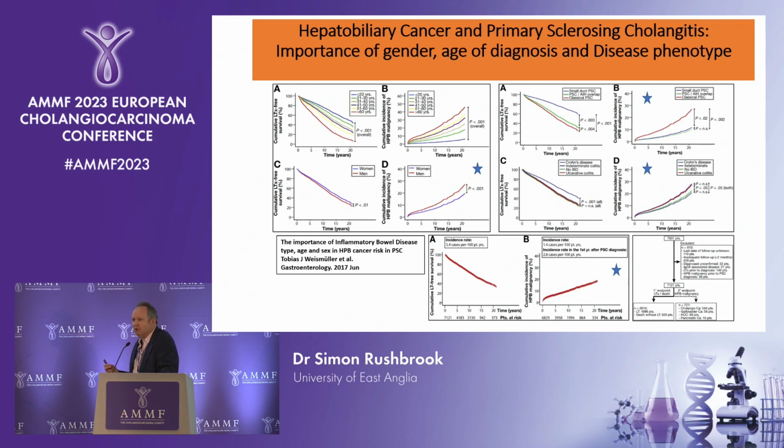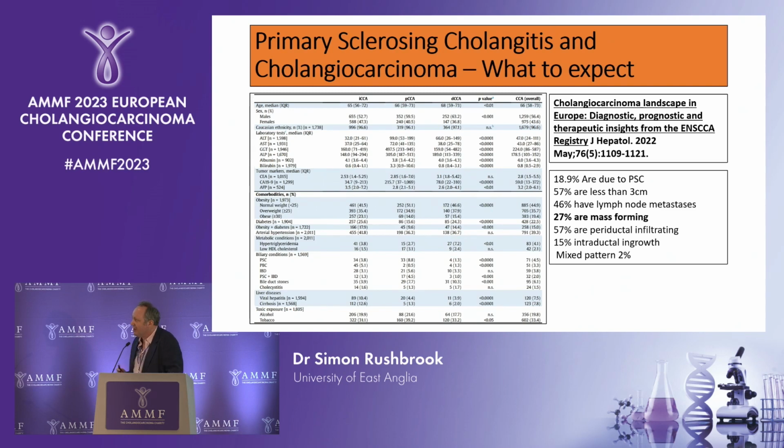We know that small duct has a lower risk than large duct. We know that male sex is important, that messaging of the importance of your sex and your cancer risk. And we know that this risk increases over time. More importantly, if you have Crohn's associated with your PSC, you seem to be at lower risk of hepatobiliary cancer than with ulcerative colitis.